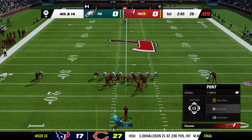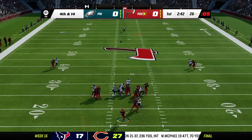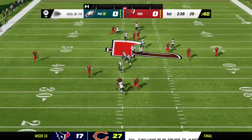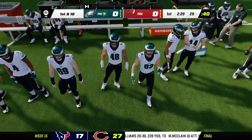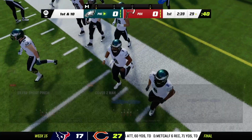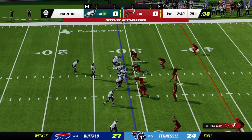So they bring out their punter as he'll punt it away for the 2nd time. His first punt, 45 yards. This looks good as well. A 41-yard punt there with no return. And the Eagles will have it taking over 1st and 10. The Eagles offense back out onto the field.